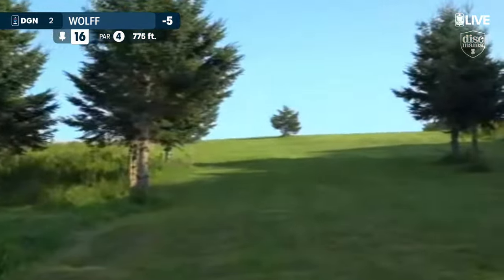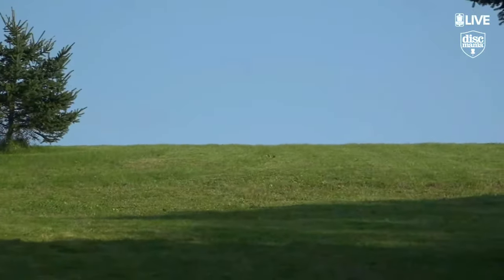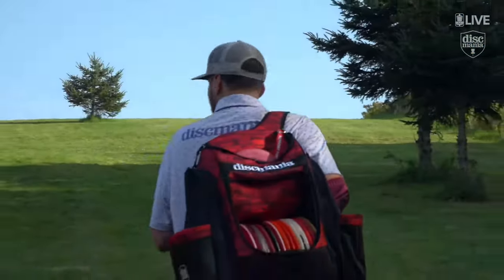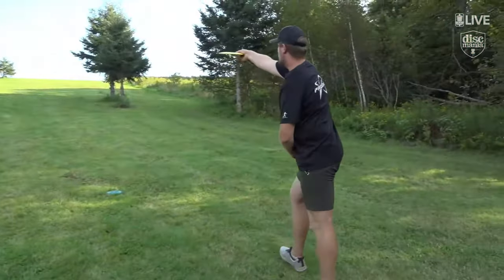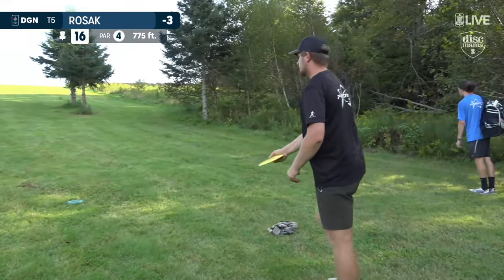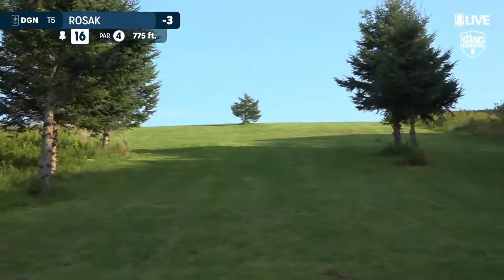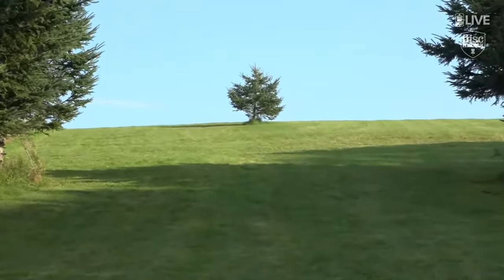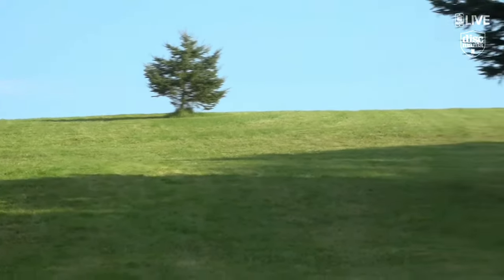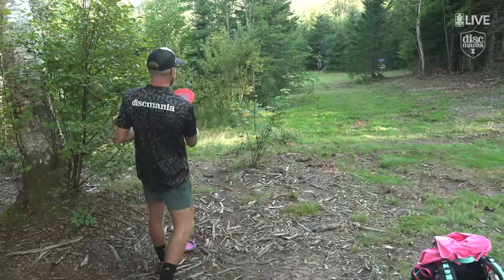Wolf on 16. Smash to the top of the hill. Now Rozak second. This is a blind shot. This is all hazard right and left on both sides. The long grass is all hazard. And that should be okay for Rozak as well.